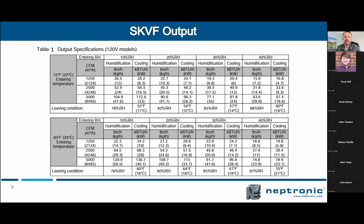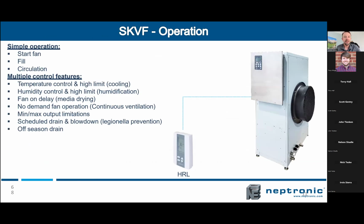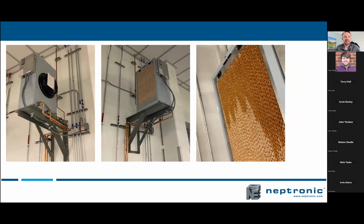And the capacities are standard. So we go up to 5,000 CFM on our units, and depending on what your conditions are in the space, that's what your capacity is going to be. All right, and here's just an example of one installed in a data center. And basically what we're doing is the modulation's done with the fan, ECM fan, and the media then is wetted depending on how much moisture you want to provide or how much cooling you want to provide. So it can be controlled on temperature or it can be controlled on relative humidity.